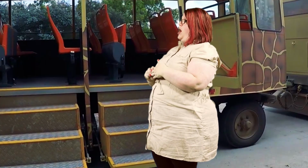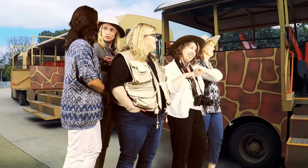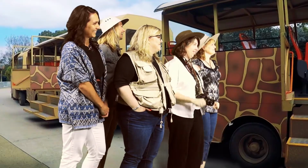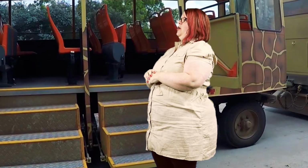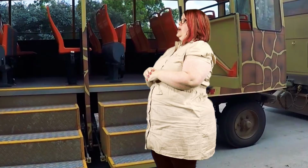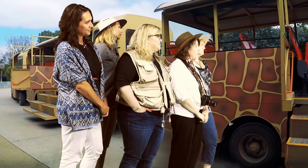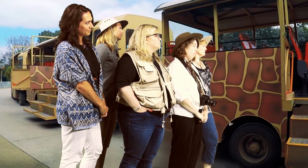Please be careful walking up the steps on the platform into the bus. No pushing or shoving. I know how rowdy you guys like to be. Also, once you're on the bus, please keep your hands and all other limbs inside the bus. You'll run into some crazy things and you don't want to get injured. By the way, we have no liability, so even if you do get injured, you're on your own.